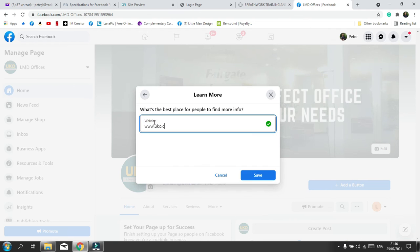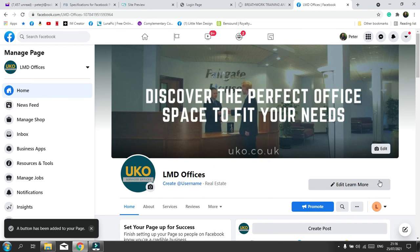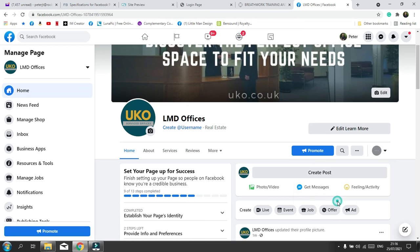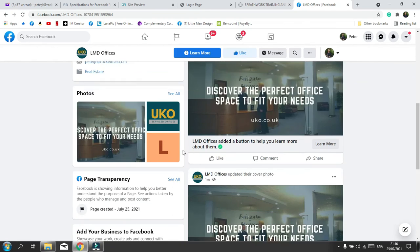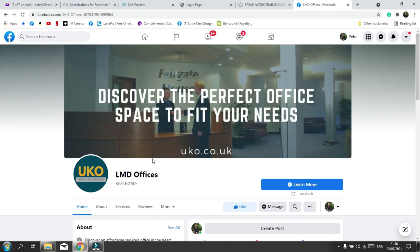And then if I wanted to, I could see how it looked to me. So this is how it would look when somebody lands on the page. So everything is looking pretty good. So we've got everything here. This would be your email. Quick information about you. Image here. So now we've got basically a start of a business page.